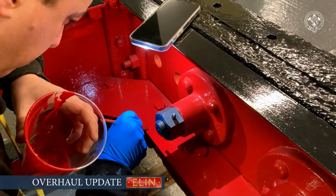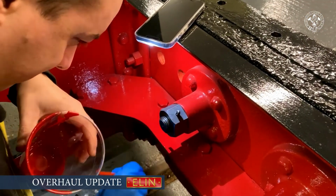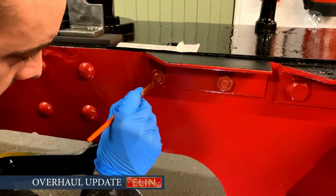Final touching up of paint in inaccessible places, the fitting of lubricator wicks and oil pots are some of the few remaining tasks to be completed in this area.